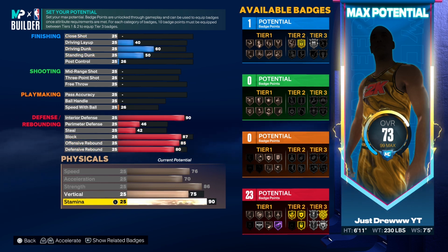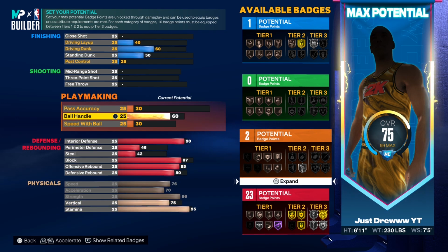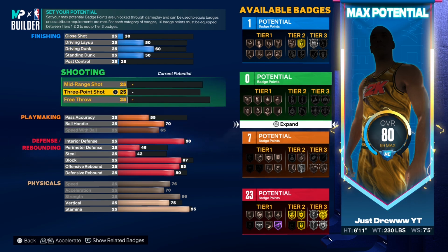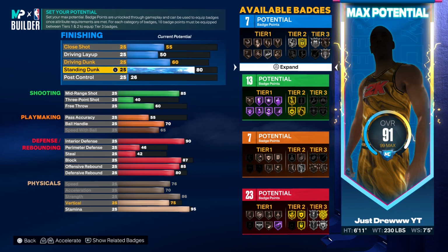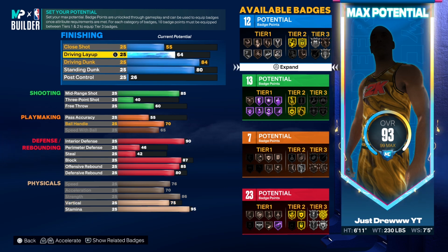Like I said 72. My bad. I can't see. 76 speed. I got 95 stamina, 75 vertical. The physicals are there. Then on top of that, I have a 70 ball handling, max speed with ball too, and then the pass accuracy is good enough to be able to complete some passes. You're not going to be Tom Brady out there, but you're at least going to be like Kirk Cousins.